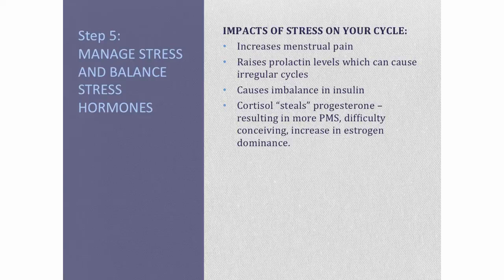So if somebody's under a prolonged period of high stress, the precursor to both of those hormones is pregnenolone, so the body will use pregnenolone to make more cortisol, leaving less progesterone. Less progesterone means more PMS, difficulty getting pregnant, and increased estrogen dominance. Estrogen dominance leads to things like cysts and fibroids and heavy periods and things like that.